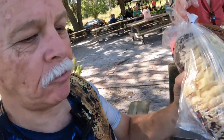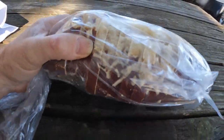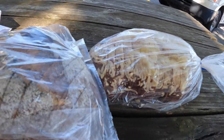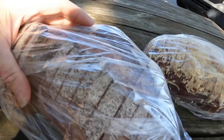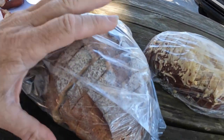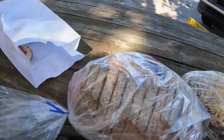Look at this bread. Then we have this bread. This is a pretzel bread with cheese. Look at that. And they cut it for us. This is pumpernickel. Man, it feels nice and soft. And it smells interesting. Can't wait to dig into this. And nice with butter. Oh my goodness. It's going to be incredible.